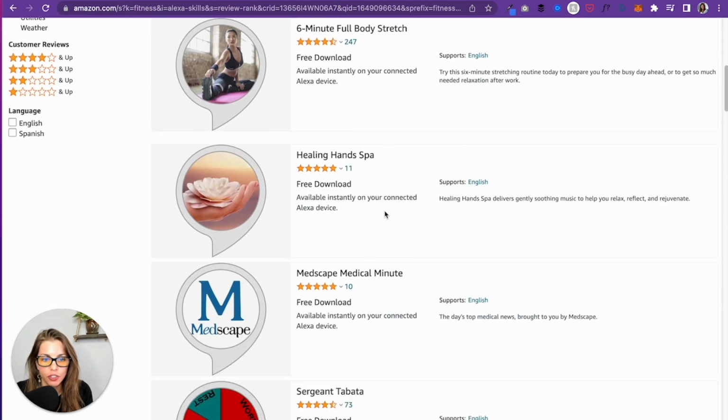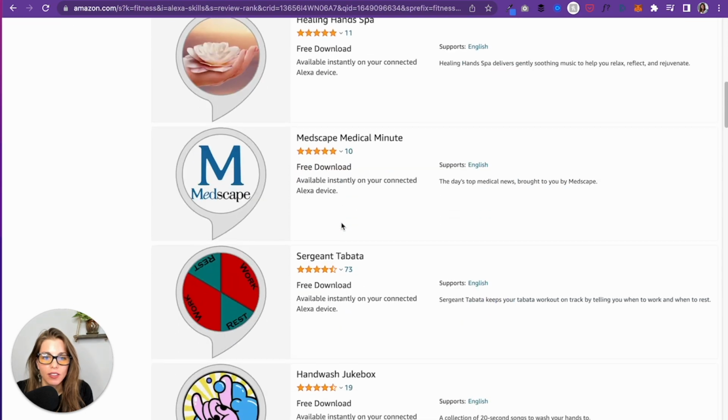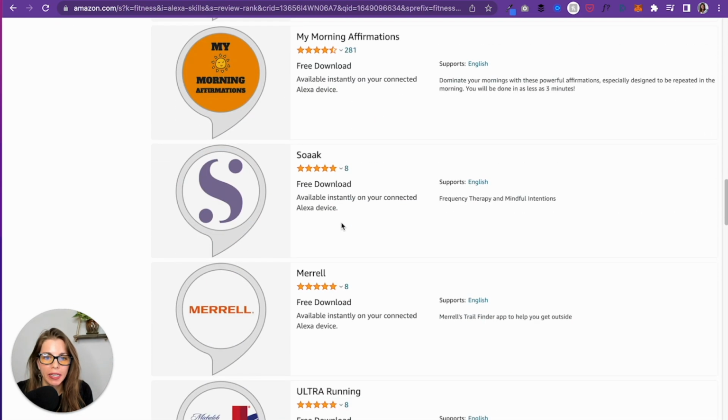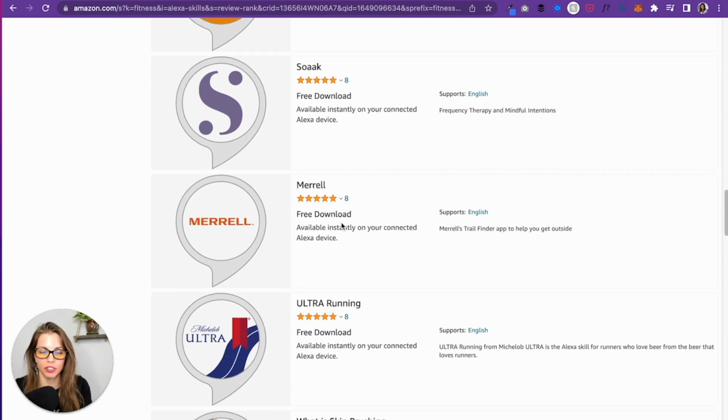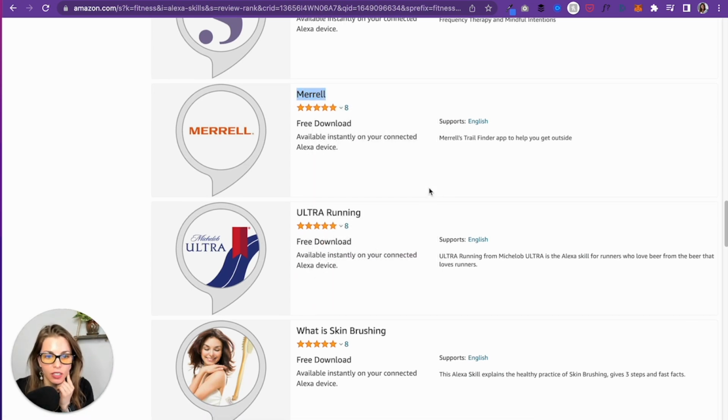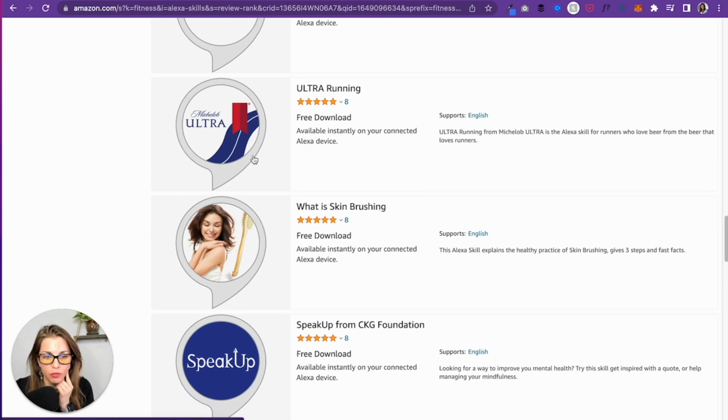Full body stretch, great. You'll see that there's still not that much competition from recognizable brands, which is so surprising because this is your hands-free. This is like having your .com in the early days of the internet. Merrell has a, let's see, Merrell skill, good. Michelob Ultra has a running skill.